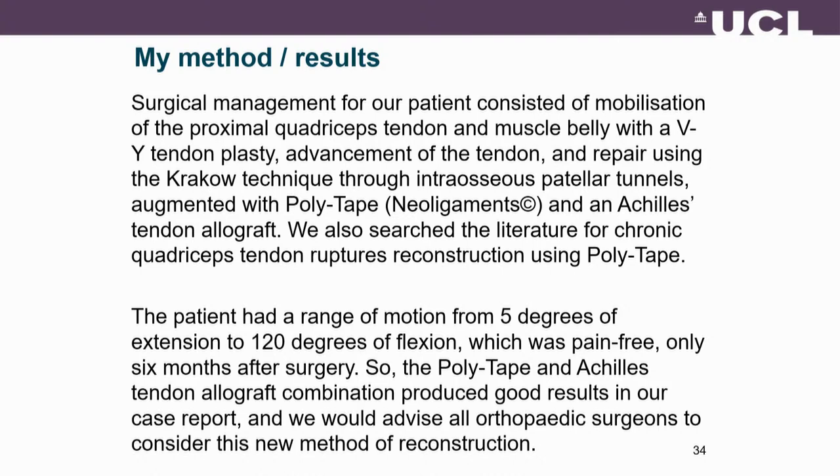As for our choice in grafts, there are several popular synthetic grafts, namely Marlex mesh, the Leeds-Keio ligament, and the Neoligament polytape system. And they're all generally used for the reconstruction of the quadriceps and patella tendons, the rotator cuff muscles, and the ACL.